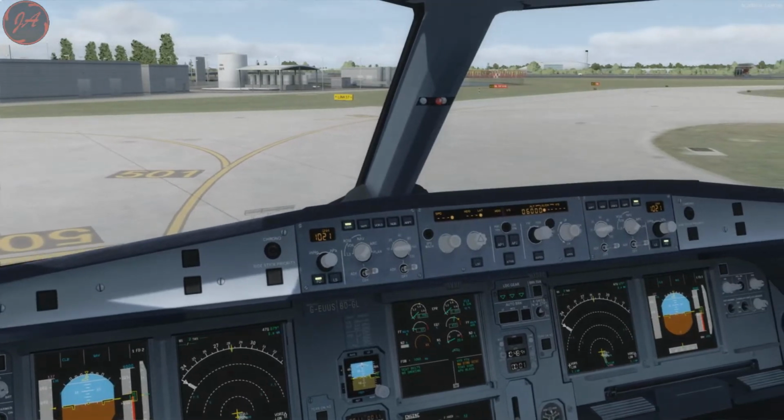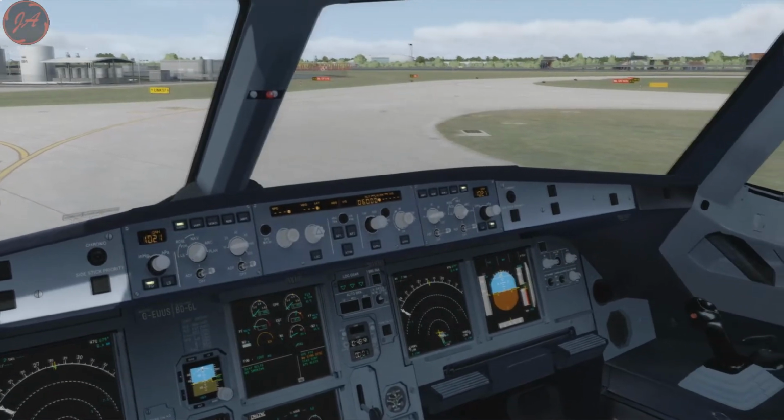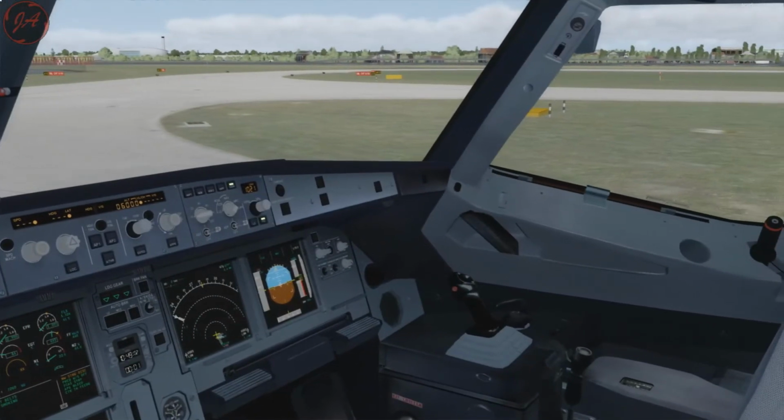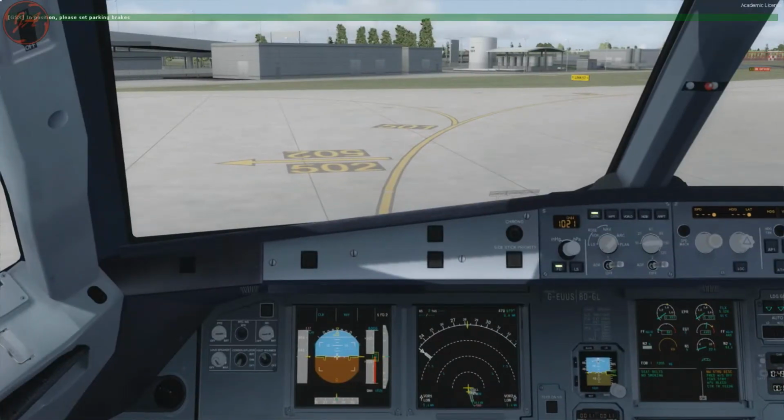The taxi's relative, well, it's that simple. The runway is there, so it's literally just down Link 57 and Alpha 13. It's literally that simple. Set parking brakes.